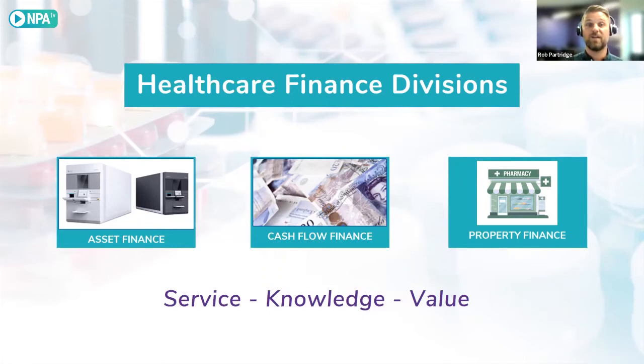So here at Synergy Finance, we have three finance divisions, asset finance, cash flow finance, and property finance. They all have their unique products and services, which I'll go into shortly. But before I do, I think it's really important for business owners to assess the risk and reward of any investment before approaching a lender. Now, that might sound really obvious, but what I mean by this is put yourself in the lender's shoes. Think like a lender. Where are the assets in your business and where are the assets in the investment? Assets are not just physical ones like dispensing robots. They're also your debtors, your customers, and your cash flow.